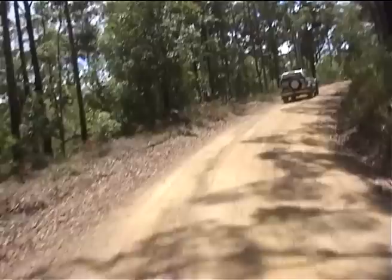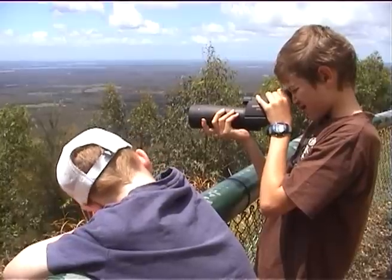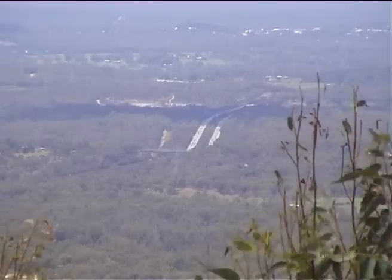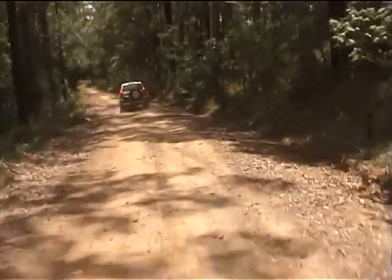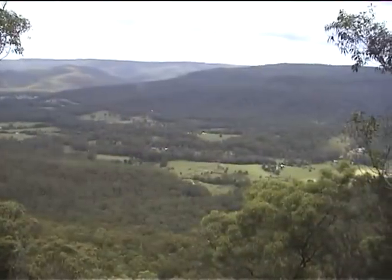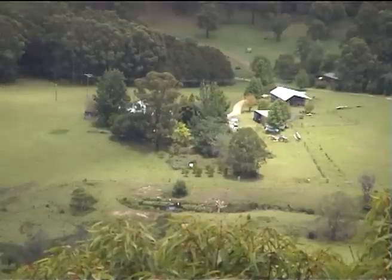Further up in the Watagans, a few kilometres north of Boarding House Dam, you'll find Heaton Lookout. From here you can take in the view of most of Lake Macquarie, the power stations and the Sydney to Newcastle Expressway. Further inland from Heaton Lookout are a number of other lookouts that show the view into the Gap Creek Valley. I think someone forgot to tell this area that we are in a drought, because as you can see, the area is a lush green.